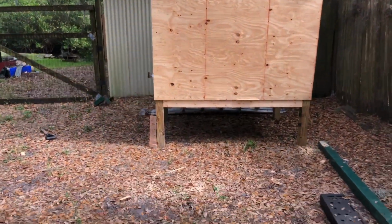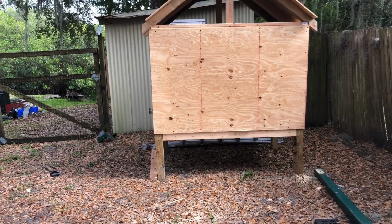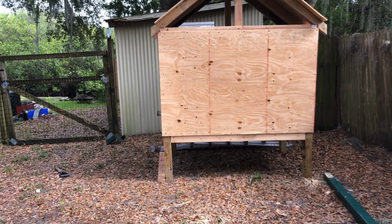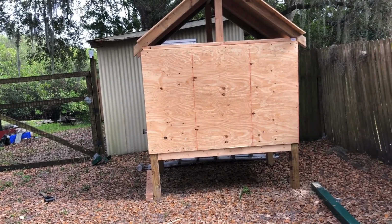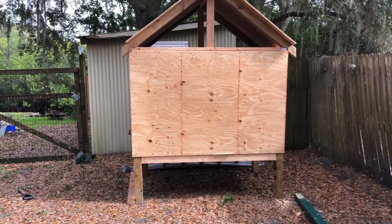But yeah, so the chickens will have access to the underneath. We will hang a 5-gallon water bucket out here, so hopefully I'm not changing water 2 and 3 times a day like I am now. And the girls will have a nice, big, happy place to live. So that's gonna be the hen house.